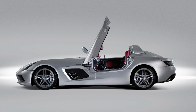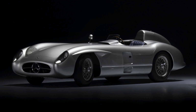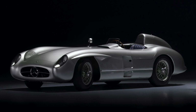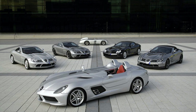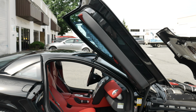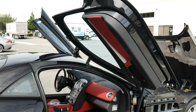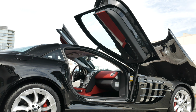The Stirling Moss was the lightest and most powerful road-going SLR. Inspired by the 300 SLR race car, it had no windscreen or roof, 650 horsepower, and a top speed of 218 miles an hour. Only 75 of these were produced. A total of 2,157 SLRs were sold until production ended at the end of 2009.